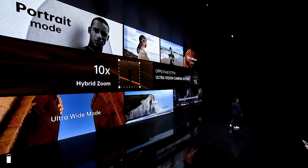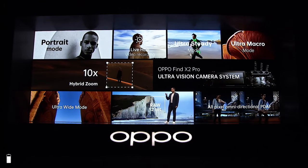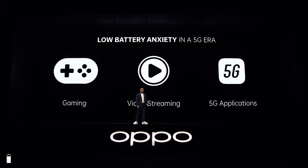Combine this with the increase of gaming and video streaming, and 5G, and obviously the battery is going to be so important. Not only do you need a battery and a smartphone that is energy efficient, you also need one that can quickly charge to meet our fast-paced lifestyle. Luckily, that's something that OPPO is famous for.